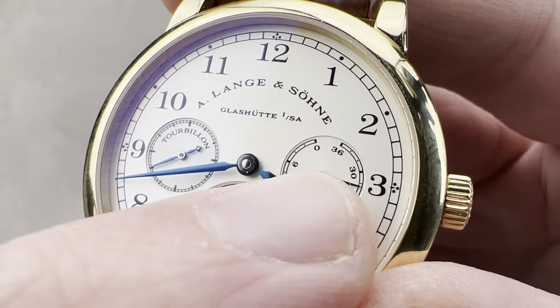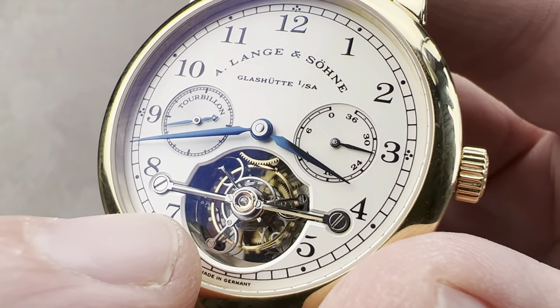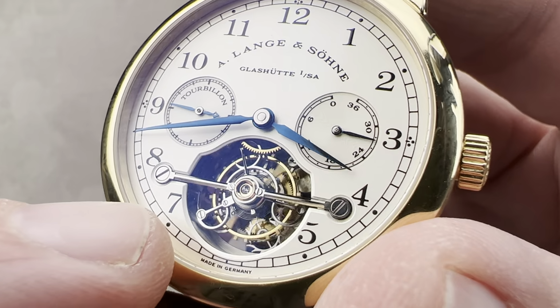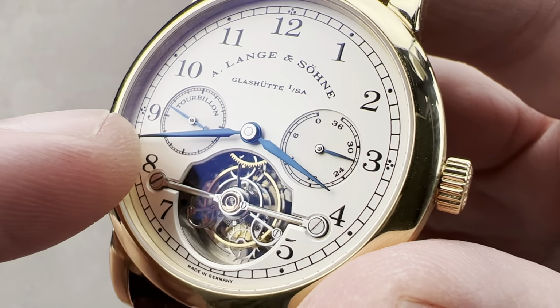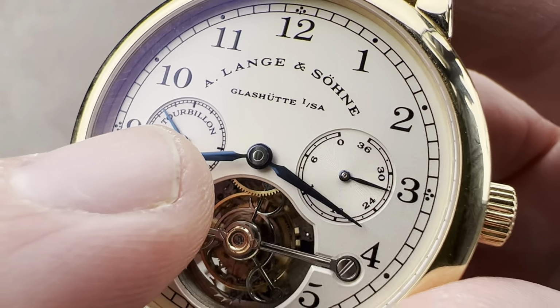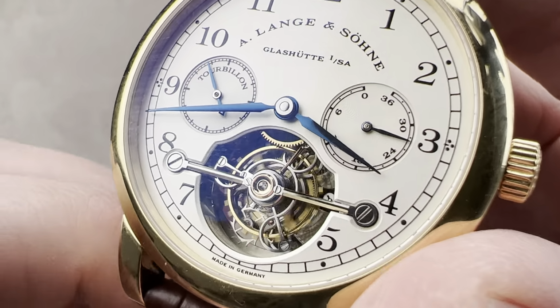You can see each one is sunken, and then we have a cutout for the tourbillon, which is not symmetrical. You can see top to bottom different shapes there. The hands are all fired blue steel, and we have alpha style hands at center for the hours and minutes. You can see they're polished at their center with a polished cannon pinion.